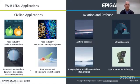Other industry applications include silicon wafer inspection. Of course, you're probably familiar with the fact that silicon becomes transparent in the SWIR range, so you can detect defects in the silicon wafer when you, for example, shine light in the relevant wavelength through the wafer and detect, of course, with the camera.